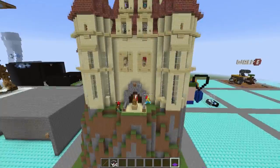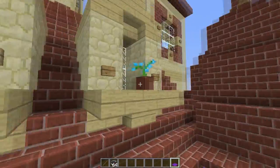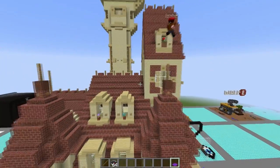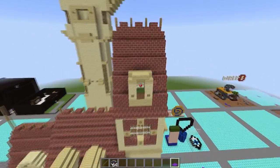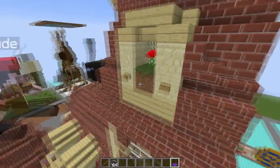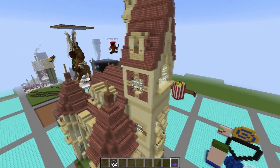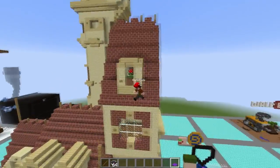Aww. I did point out that there wasn't a rose. There were flowers, like, decorated, but there was no rose in a glass. So what did Gizmo do? It's one here on the... Gizmo built one. I'm sorry for completing your build. But it wouldn't have been Beauty and the Beast's castle if it didn't have the rose.